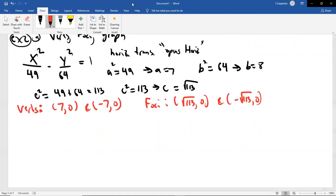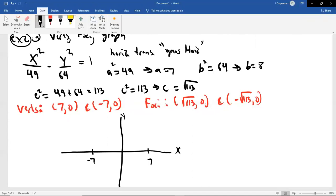So let's start drawing this bad boy. We're opening horizontally, so we might need a little more room this way. The a was on the x-axis, so we go left and right 7. I'm not going to mark every single number. There's our negative 7. Here's our positive 7. The b squared was 64, so b is 8, so we're going up and down 8 to get those. I don't want those so far out on my graph, so let me squeeze them in a little bit more. Here's my negative 7, my positive 7, my 8, and my negative 8.